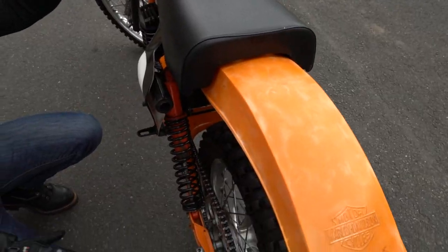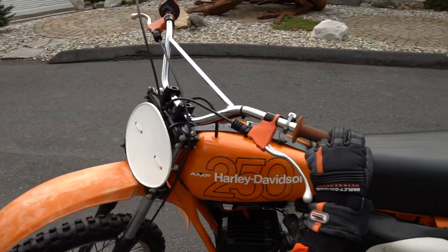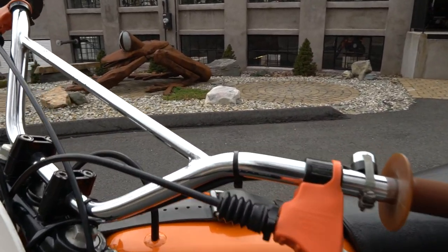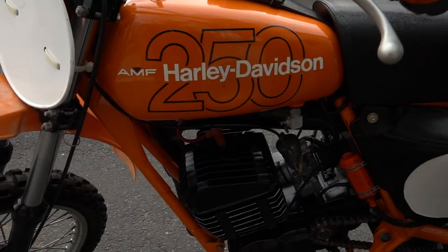But Kenny, is there anything else you'd like to add about this bike? I know you were really jazzed about getting this bike in here also. This is the first one that I've seen in my life. So I had the pleasure of riding the bike, one of the first guys in the shop, and we were really excited to get this one running, and she absolutely barks.